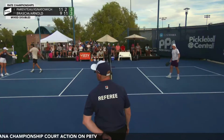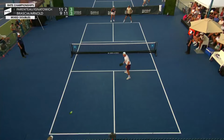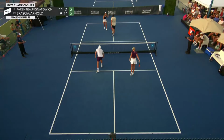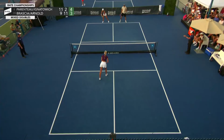That's a solid point, both sides just in a nice little dink rally there. For sure, James almost getting back. Just like that, Catherine, nice drive to get a point, get them back on top. They're up 4-3 now. 4-3-2.